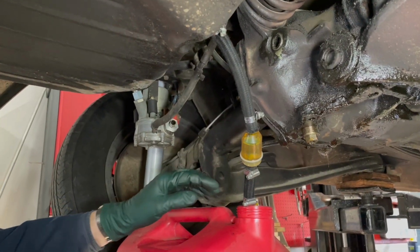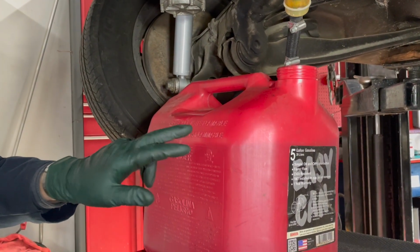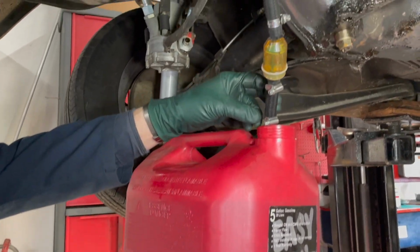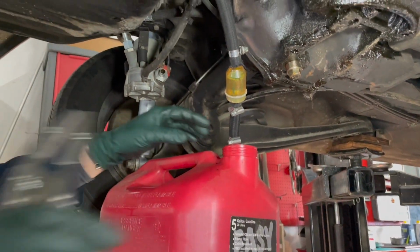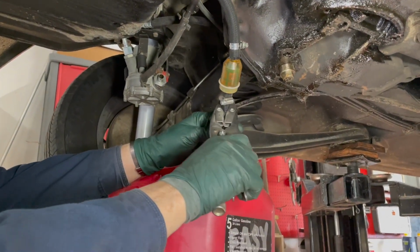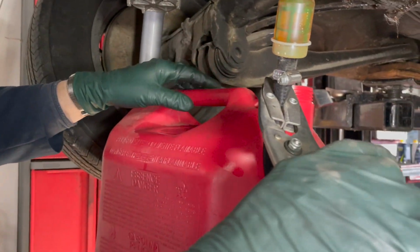Now you're going to get to see why this clamping tool is a must. Look, I'm coming up on full. I didn't think I had that much fuel in this car. It's a good thing I got another 5-gallon jerry can handy, but can you imagine if I tried to pull this hose out and get it started in another can? That's right, it's going to be everywhere. So I'm going to clamp this off again, slowly lift it out. Look at that. Not even dripping. So I don't need to panic.